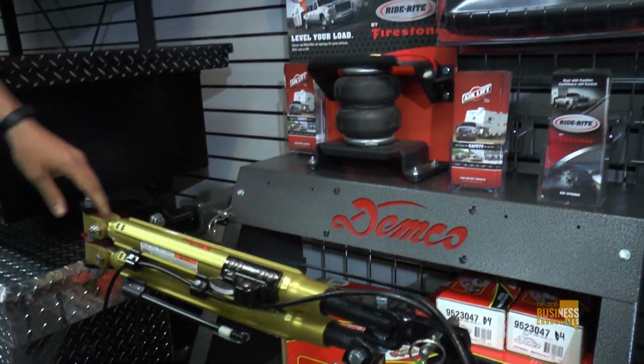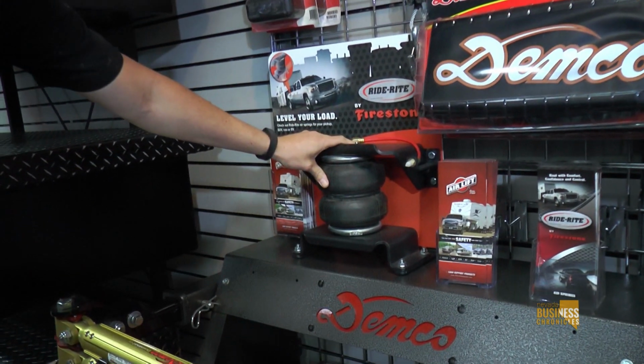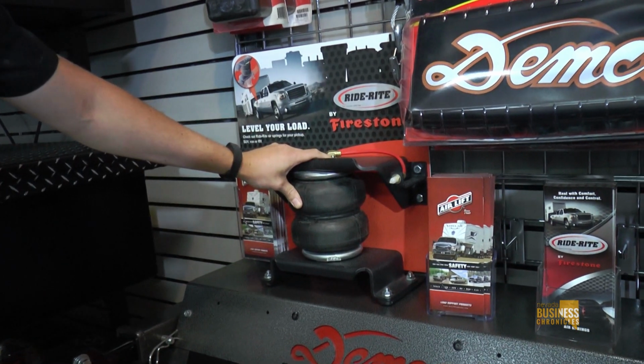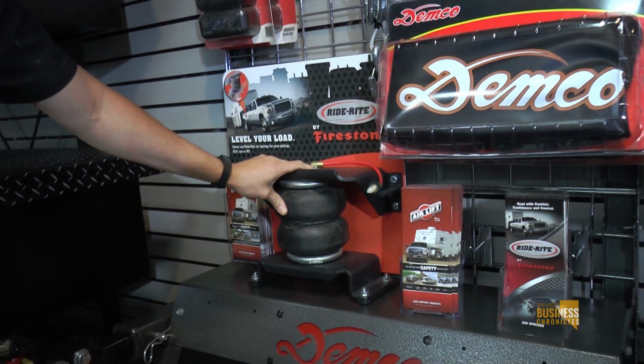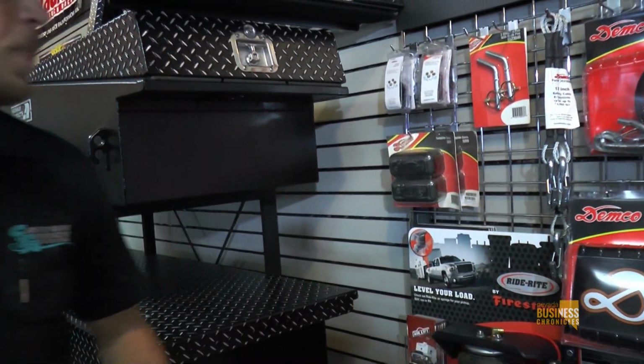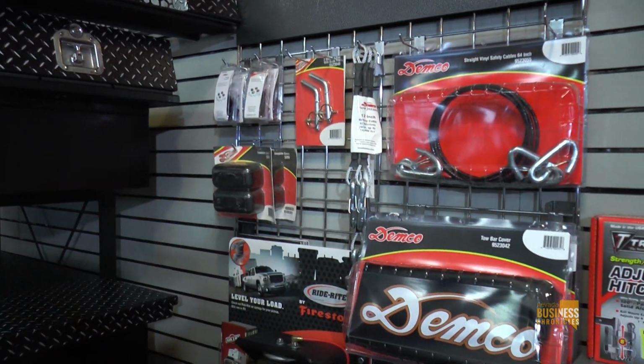We want to make sure you're carrying your load safely. You're going to want to get some Firestone airbags on there. Now these guys are available in 2 different ways. We can do them with a manual fill, or we can do them with an onboard air compressor, so you can air these up and level your load while you're driving. We've got a variety of cables here to help you tow as well.